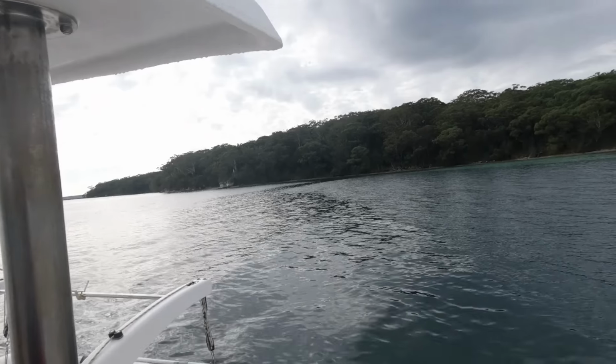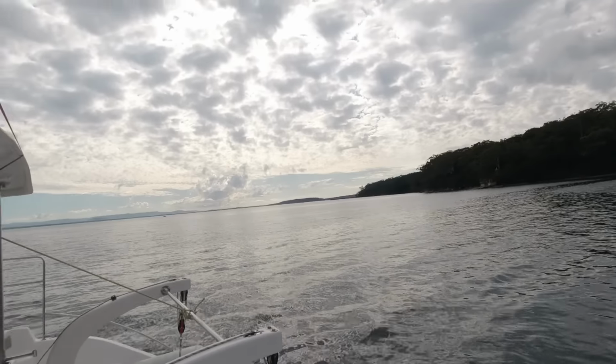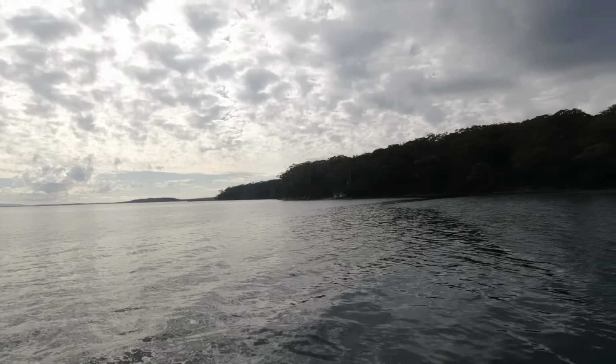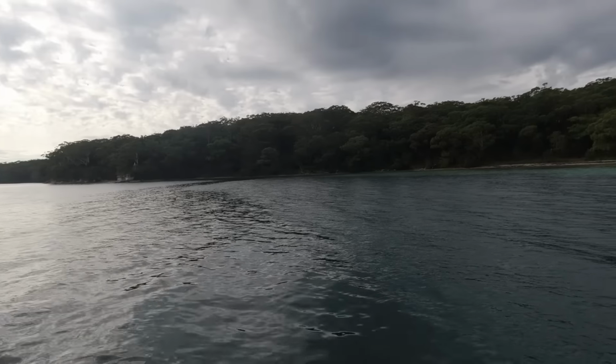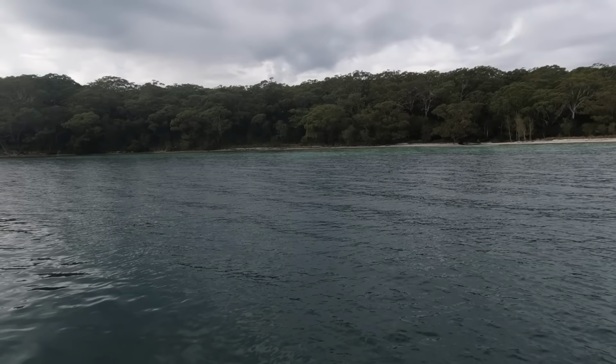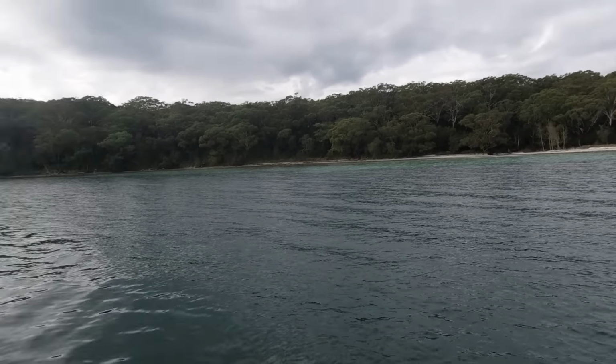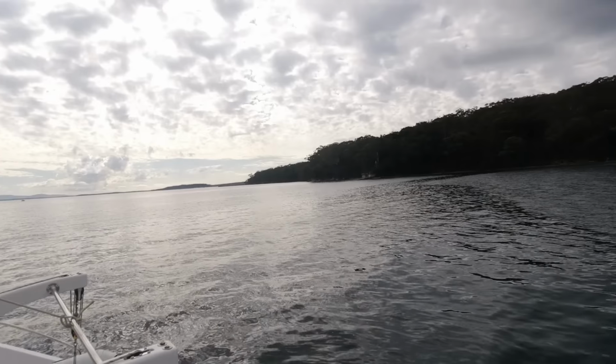Oh, that was such a nice run. Good hour's run out to Hole in the Wall. Now this structure over here is called Hole in the Wall. This is one of my favourite places in Jervis Bay. It is an area that I used to run my kayaking trips through, and we'd often get dolphins and sharks and stingrays and the like. And this is all seagrass beds. It's about 5 metres deep, so absolutely stunning area.